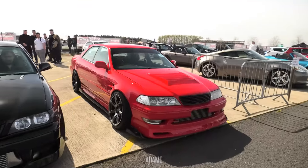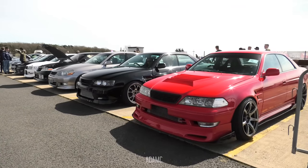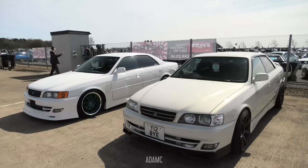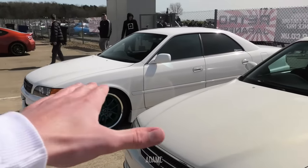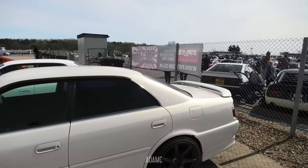This JZX 100 Mark II was on track earlier and looks phenomenal. But how about that for a lineup of JZX boosted barges? Not forgetting these two white chasers, you can notice there are two different shades of white. There are actually more than three different shades of whites. We love all white chasers. Everyone loves a white chaser.